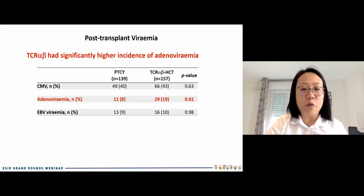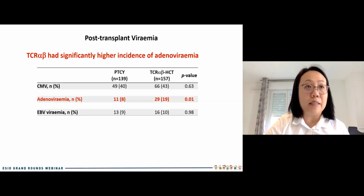Now focusing on post-transplant viremia, alpha-beta depletion had significantly higher incidence of adenoviremia, about 20% compared to 8% after PTCY. CMV viremia occurred in about 40% of both PTCY and alpha-beta depletion, and EBV infection occurred in about 10% of both groups.